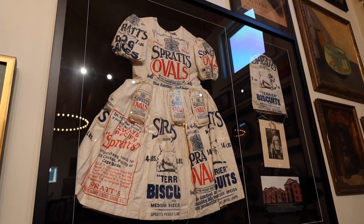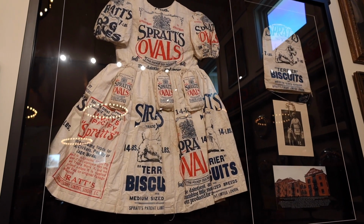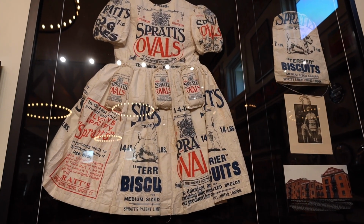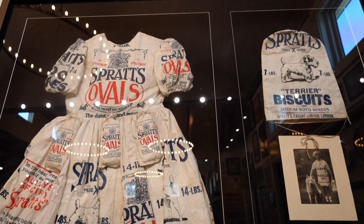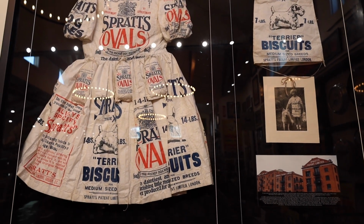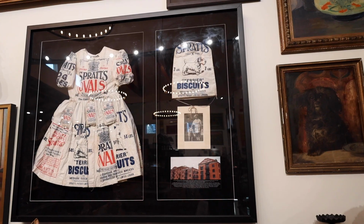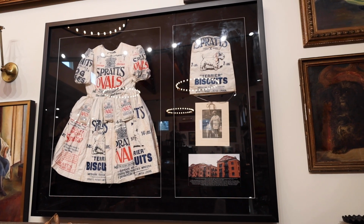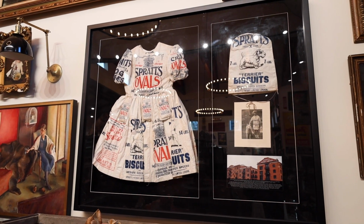So this is a parade dress made by the Spratt's Dog Food Company. This would have been made by the workers that were mostly female. They would have taken new dog food sacks, made them into this little dress, and their daughters would have been in a coronation parade for a queen or king, that kind of thing. These are incredibly rare. There's only 3 that I know that exist, and the other 2 are in museums in Europe. Spratt was the first inventor of commercial dog food.